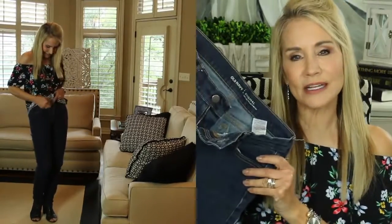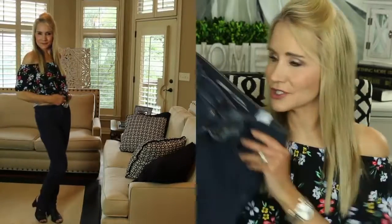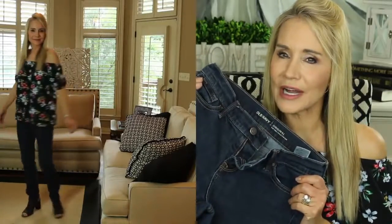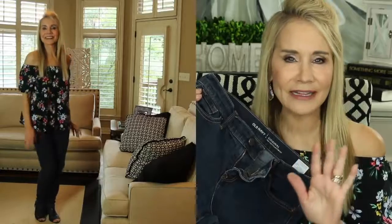These are the Old Navy original straights, and these are the mid-rise version. I still haven't gotten into the high-rises because I have a very short waist, so I'm not sure about that. They just look like your basic straight leg jeans, and they really wash up well. They don't lose their color. I have really been enjoying them. Unfortunately, I'm not sure about the top that I'm showing them with, but if I can find it, I'll link it.